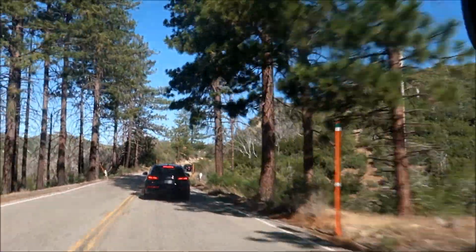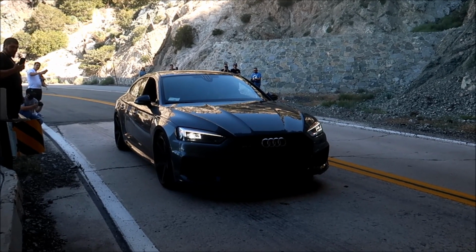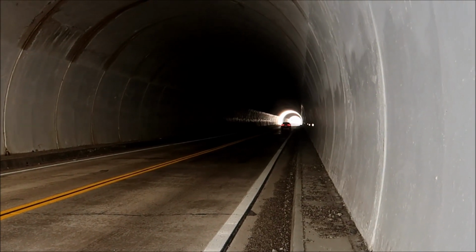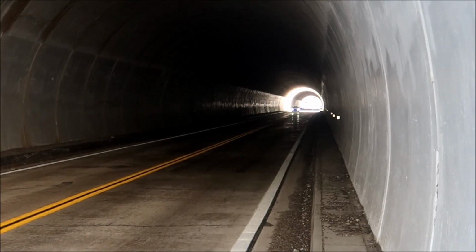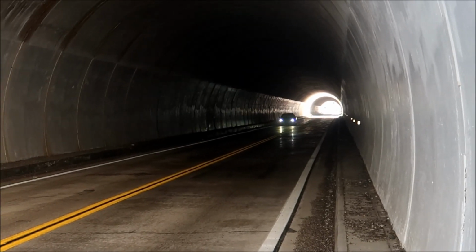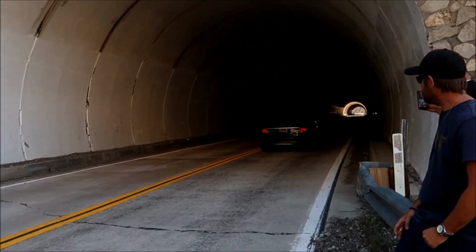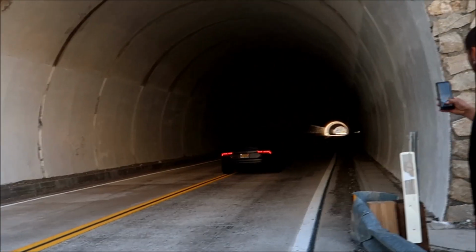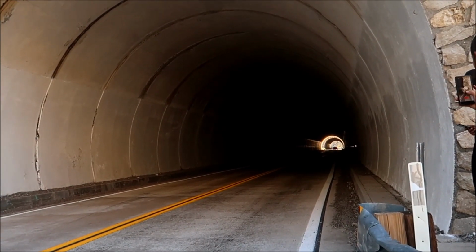Now we are headed up to the tunnels. That's where shit's really gonna get crazy. So this is pretty much what everybody does when we get up to the tunnels. It's great.